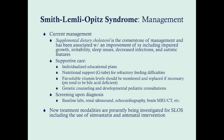We're still doing clinical studies on this, but the results so far have been mixed. We're also looking at antenatal intervention by supplying cholesterol into the amniotic sac early on, and possibly that may reduce some of the manifestations if we can diagnose this early on during fetal development and intervene before birth.